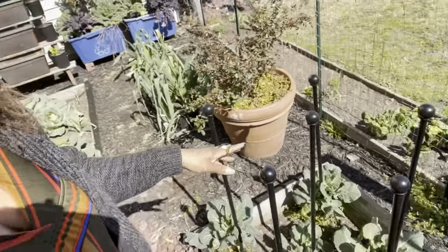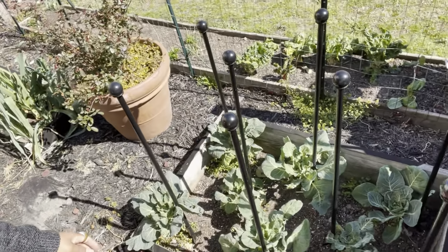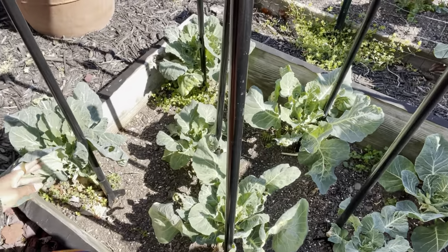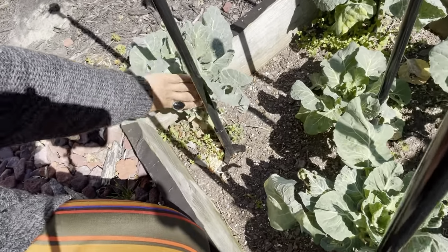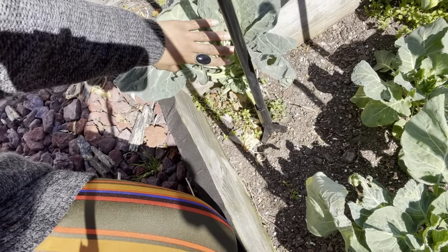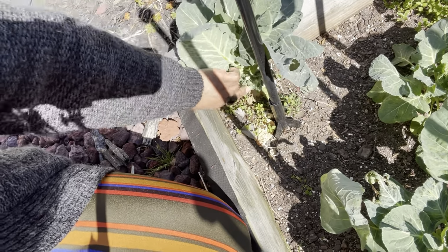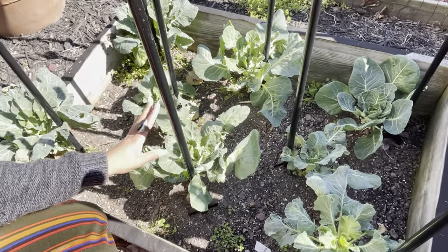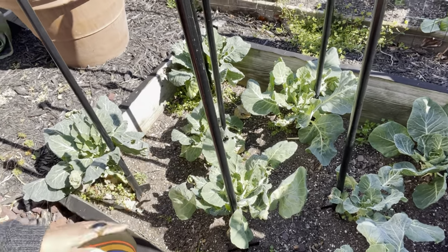So over here inside of the main garden, down here is the Brussels sprouts. And my Brussels sprouts have come back. Now I am just gonna go ahead and harvest them for their leaves. I don't really think that the Brussels sprouts themselves are gonna do anything. So what you see there, they have opened up. So I'm just gonna go ahead and harvest my Brussels sprouts for their leaves, okay?